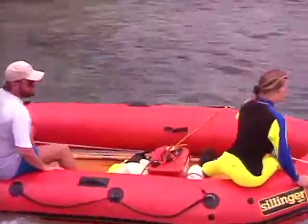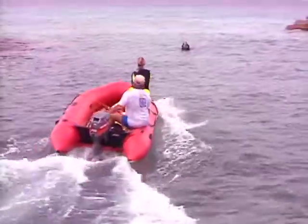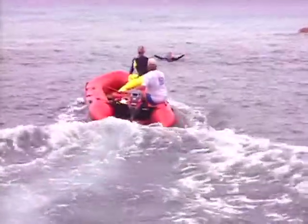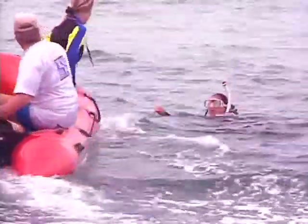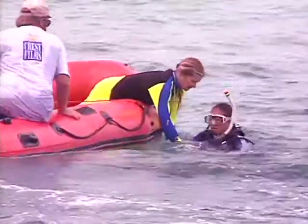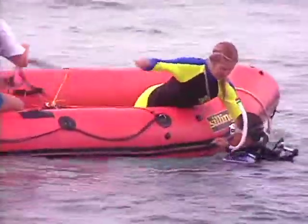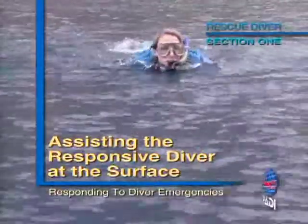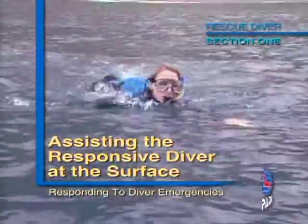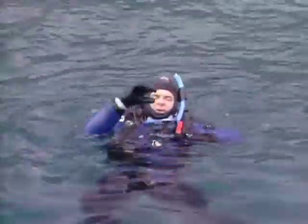If you can't reach, throw, or wade to the victim, your next option is to use a boat or other reasonably stable watercraft. Approach from downwind so the boat doesn't blow over the victim, and reach for the victim like you just learned. You'll practice reaching and throwing assists during your training. When a non-swimming assist isn't possible or you're already in the water, you'll use a swimming assist. Although this is the last option, you'll spend the most time practicing these.